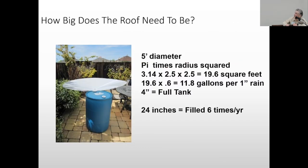So this is one of our rain barrels. We don't usually put that thing on the top, but that's just a demonstration. So if you got an inch of rain on that surface right there, you would have 11.8 gallons for 1 inch of rain. So you can fill up a tank. The rain barrels are really good ways to get started in rainwater collection.